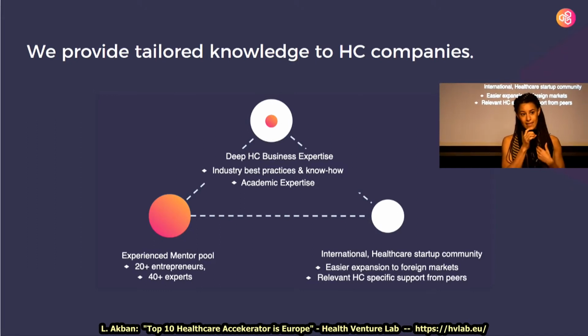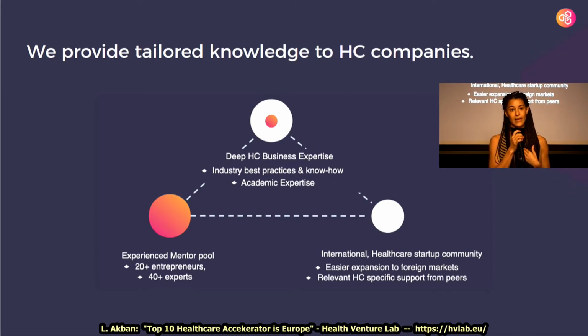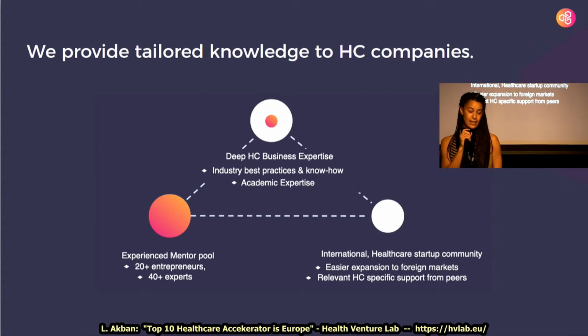So what our accelerator is helping you with is that if you are a healthcare startup, we are helping you through the way and highlighting all the biggest milestones that you have to think about early on.